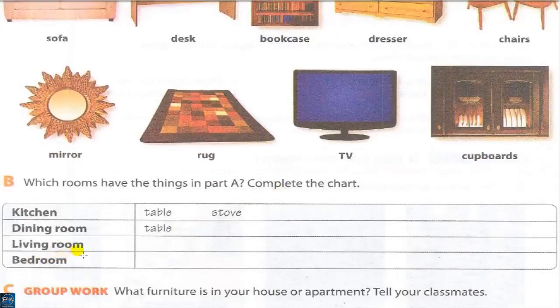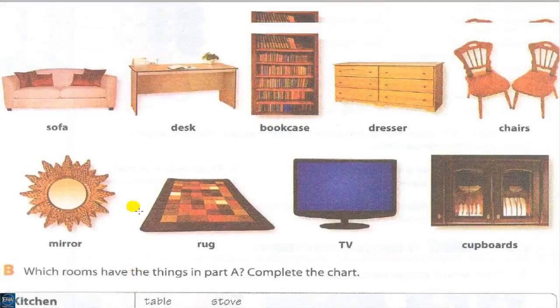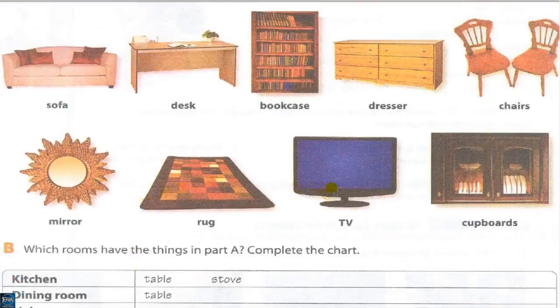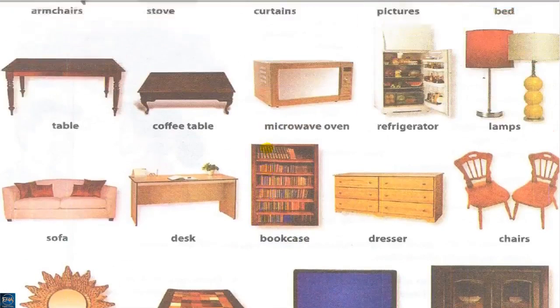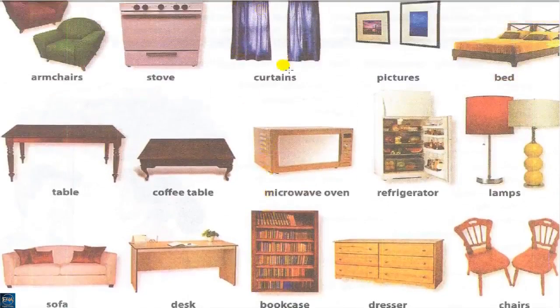Living room, a room for watching television and meeting guests. In the living room, TV, television, bookcase, curtains, armchairs, pictures, chairs, armchairs, bookcase.